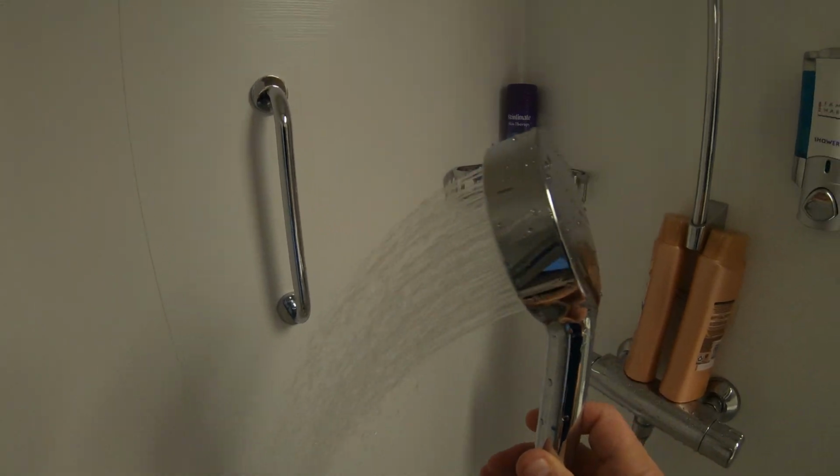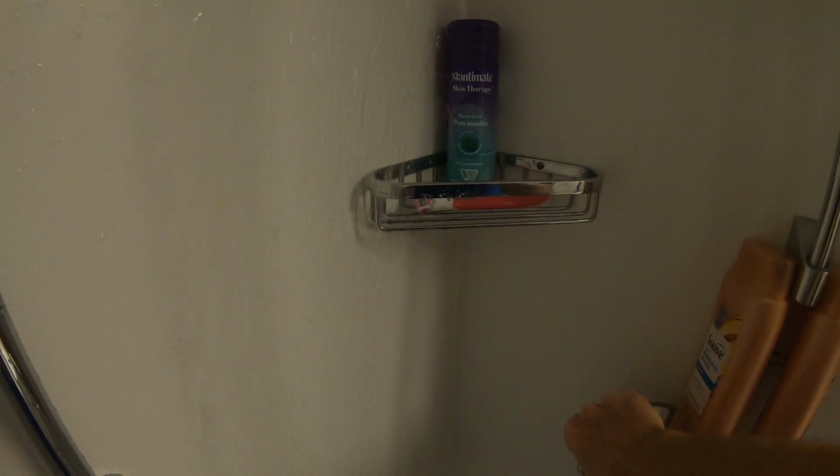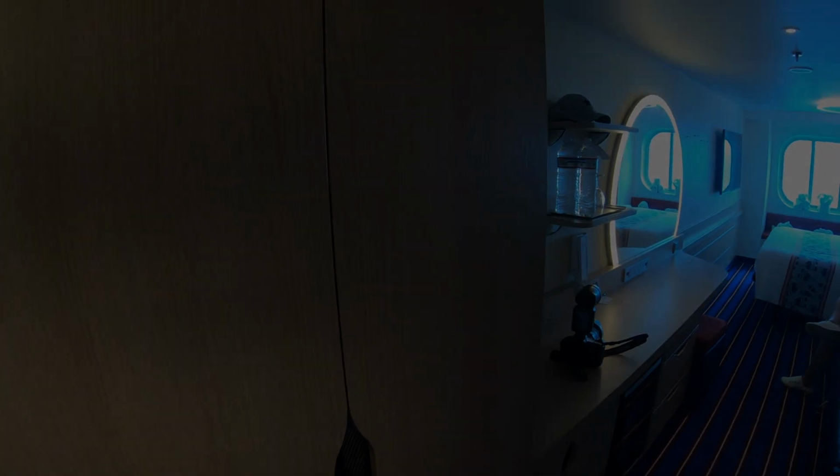It's not a deal breaker. We absolutely love this ship and we love this room, but we certainly hope that they get some of these other things addressed. But besides that, it has been a really nice room.